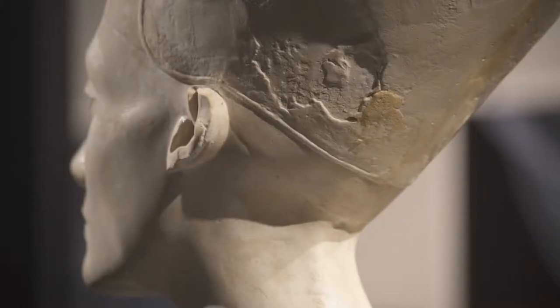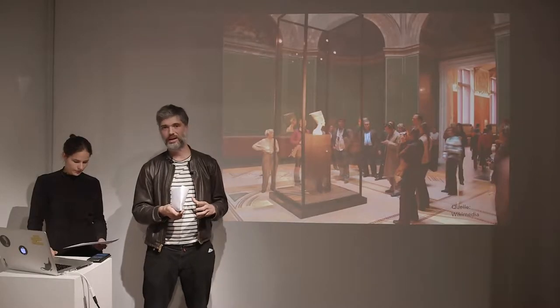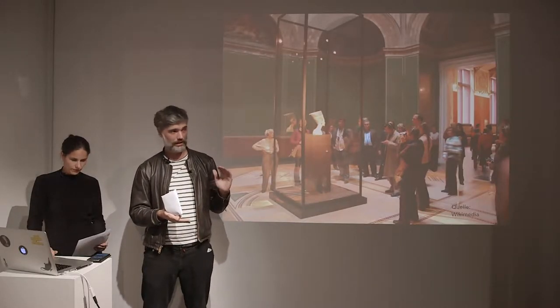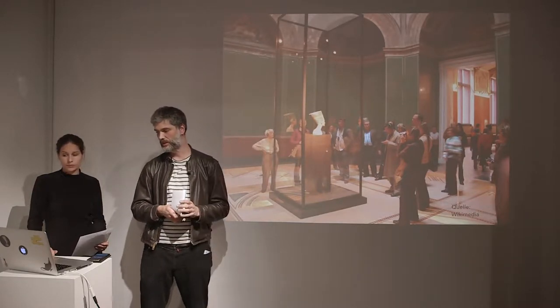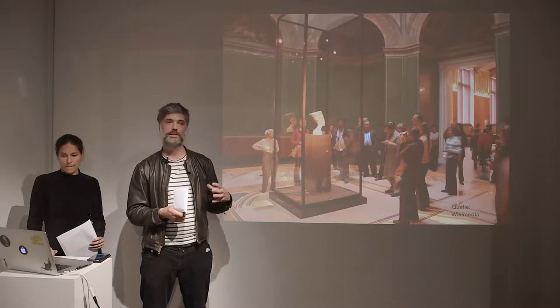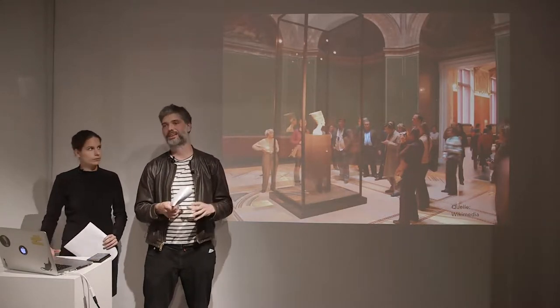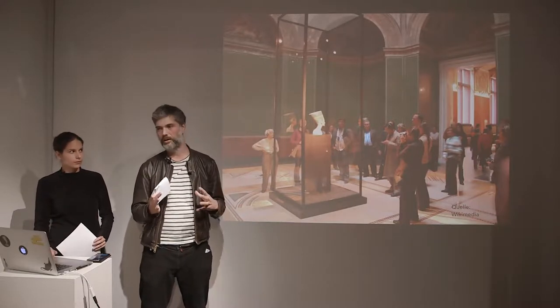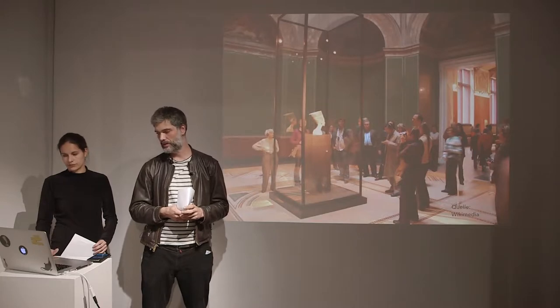And not only did we release the data set on the biggest hacker convention in Germany, the CCC Congress, in the public domain, but beforehand we also produced a highly detailed 3D print and brought this to Egypt and exhibited the bust for the first time in Egypt, as a country, or at least the region of origin of this artifact.